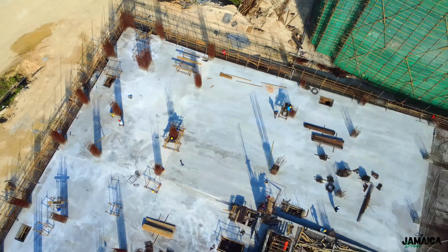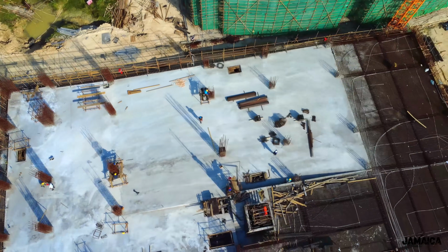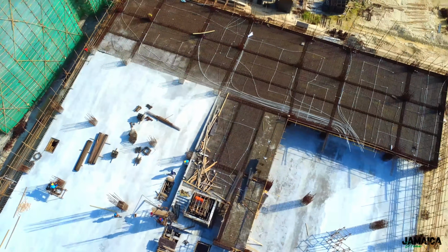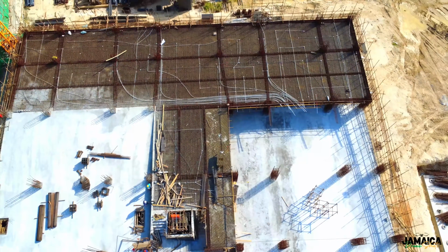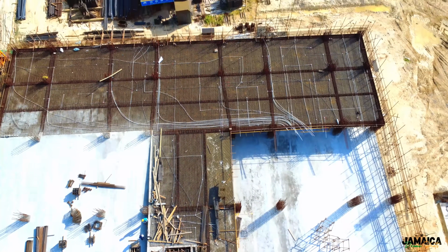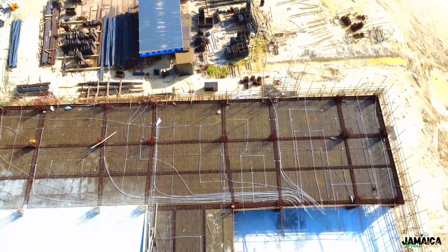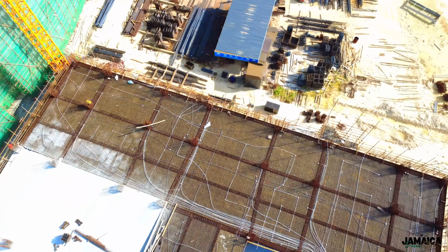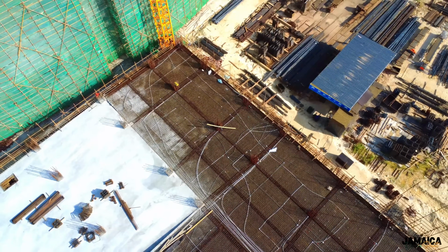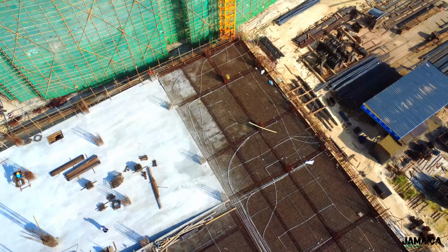We now take a look at the leisure deck, a key lifestyle feature of this development. Construction crews are busy laying out the groundwork for what will be an elevated amenity space for residents and guests alike. This is where luxury and functionality will meet.